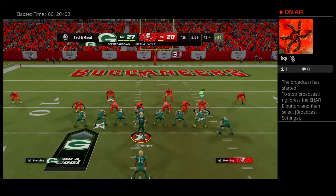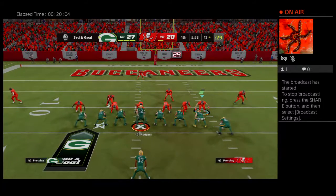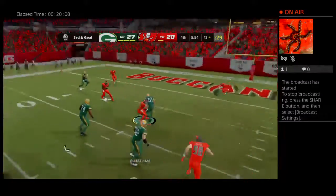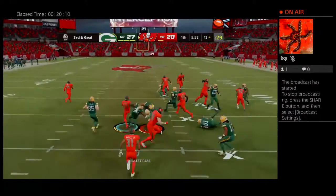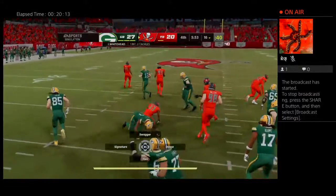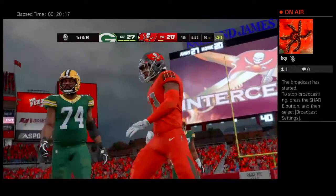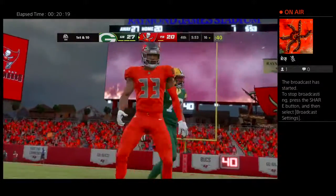Tired bodies on that field, but this is a big play. 3rd and goal. Now Rodgers. Now look at this. They get the turnover they needed. It's intercepted. Picked up by Jordan Whitehead. And the Buccaneers are right back in this football game.